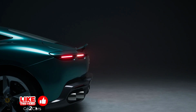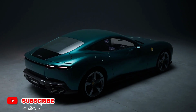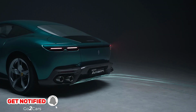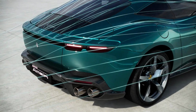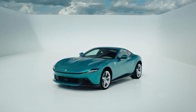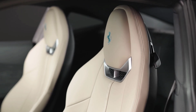The extra power comes from lighter-weight camshafts, a more precisely machined engine block, a lower viscosity oil, and changes to the turbocharger's calibration, says Ferrari. There's a bunch of new tech on board the Amalfi, too. Drivers will likely feel Ferrari's new brake-by-wire system, borrowed from the 296 and the 12Cilindri, when controlling the left pedal.